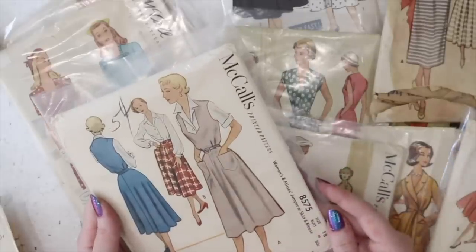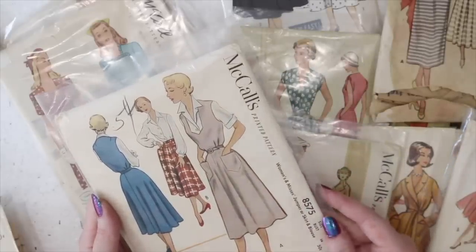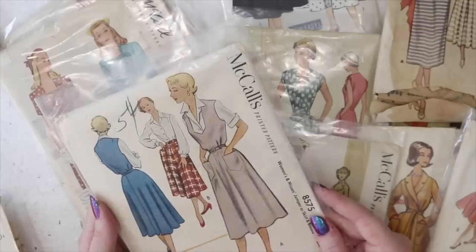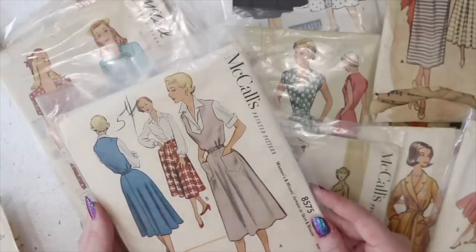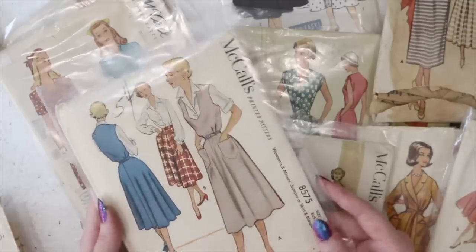This is a McCall's pattern for a woman's and misses jumper, dress, or skirt, or blouse. It's in a nice size 18 and feels like it could be factory folded. Again, just a really simple kind of casual design, but it would be really practical for any wardrobe. And I actually like the illustration on this one a lot, just the simplicity to it.